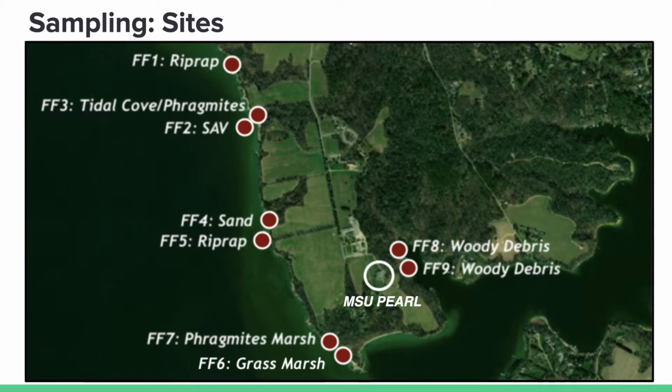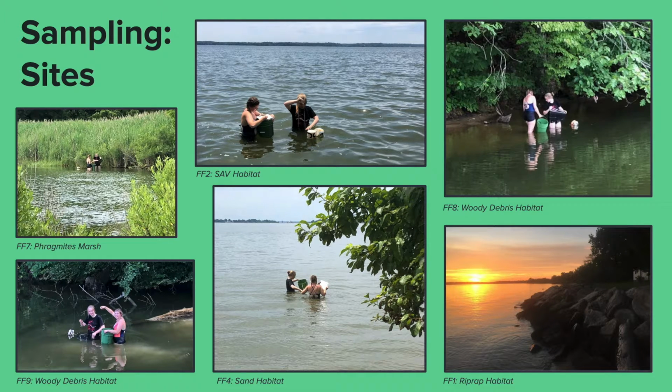As you can see on this map, here is PEARL's headquarters, and here are the 9 sites I sampled. We had a variety of habitat types, from more developed habitats like riprap to marsh sites, as well as woody debris. And here you can see photos of what some of those sites looked like at the park.